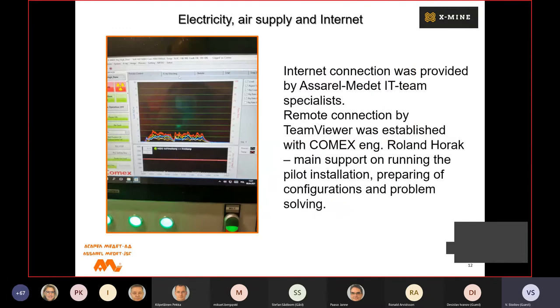Internet connection was provided by our IT team specialists, and it allows remote connection by TeamViewer with the COMEX engineer Roland Horak, who was responsible for the main configuration. We had main support from him about running and preparing the configuration and some problem solving during the exploitation.